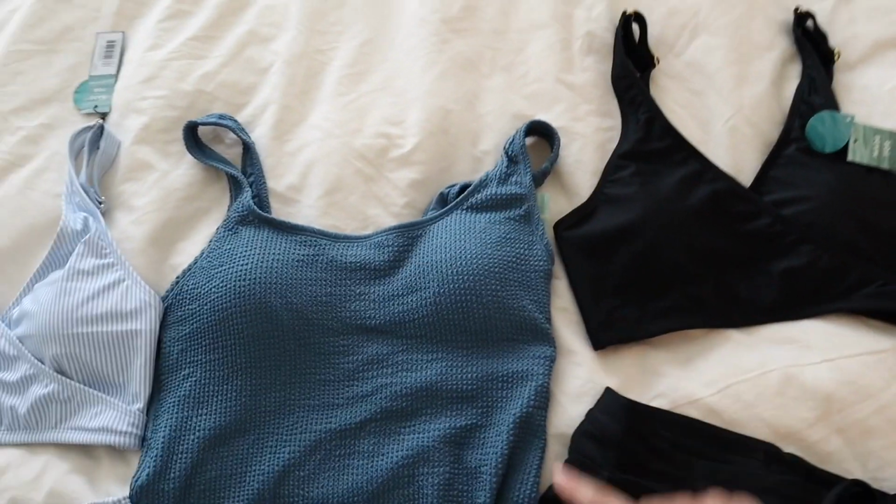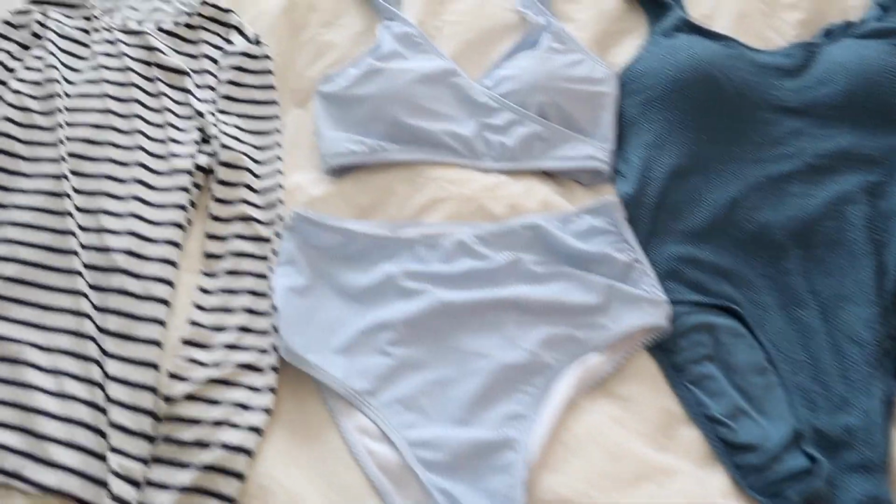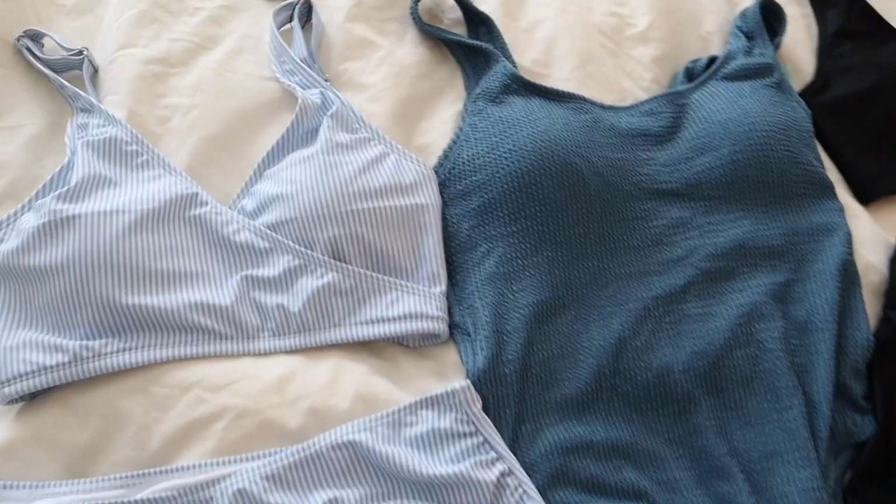I'm super impressed with the Davy Piper swimwear. I've tried these all on. They look fantastic. I just like the support that it gives. So whether you wear this as a layering piece or as a bikini on its own, totally up to you. But I think that they look really excellent. So I wanted to share those with you.